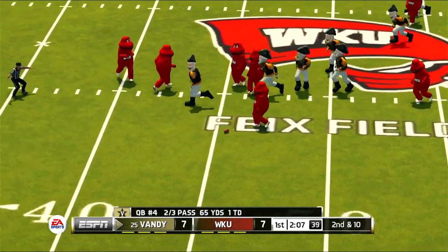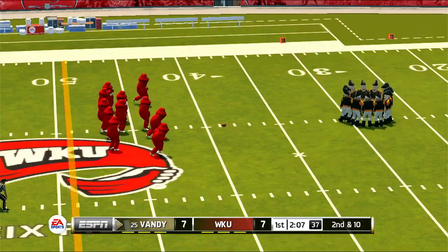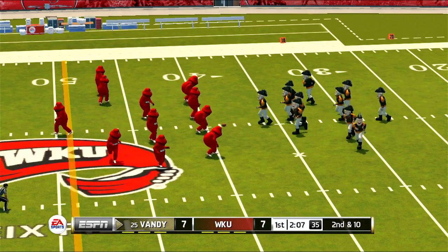On the throw, incomplete pass. That could have been a huge shift in momentum if they were able to hold on to that one. Wow, that was close.